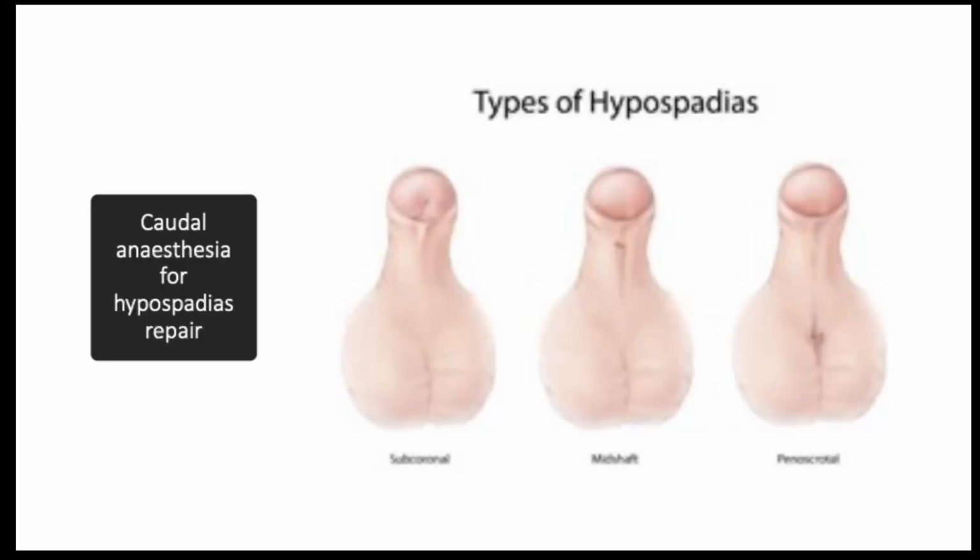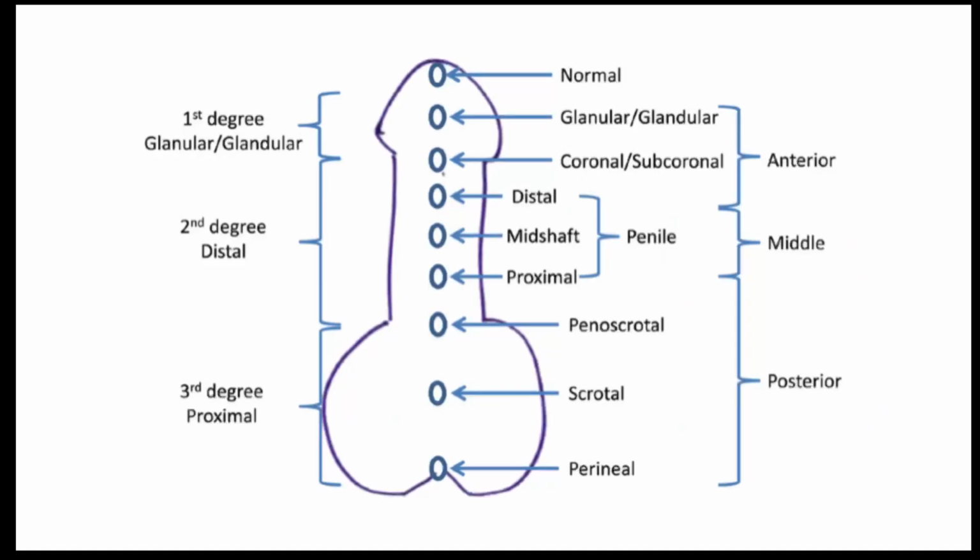And then when you have penoscrotal hypospadias, these are the most unfortunate cases. And these are the cases that require 1, 2, or sometimes even 3 stage repair. So just keep those types of hypospadias in mind while we proceed through the presentation. So here's just a more detailed picture of where the hypospadias could be. So you have normal, and then the first grouping is glandular, okay? Then the second group is distal penis, and it can be distal, midshaft, or proximal penile. And then third degree, as I said, the most severe is penoscrotal, scrotal, or even perineal. And these obviously will require more and more sophisticated surgery, better and better surgeons, and potentially different anesthetics.